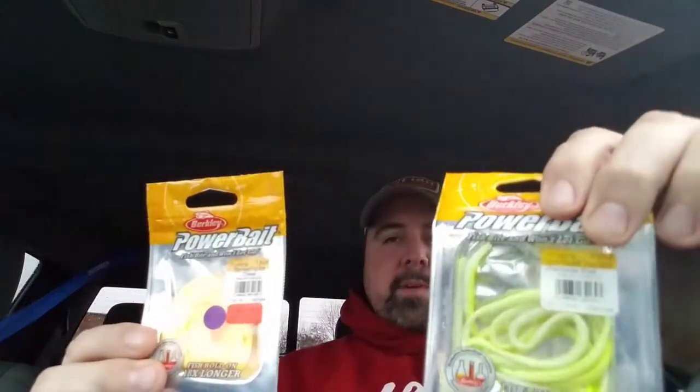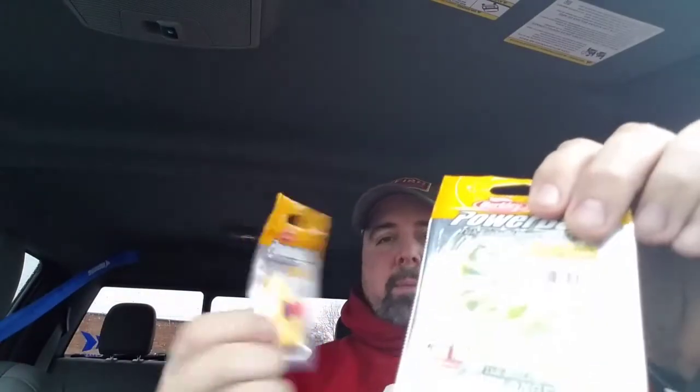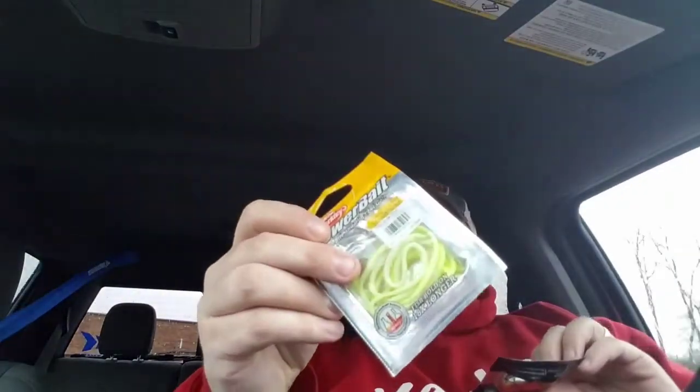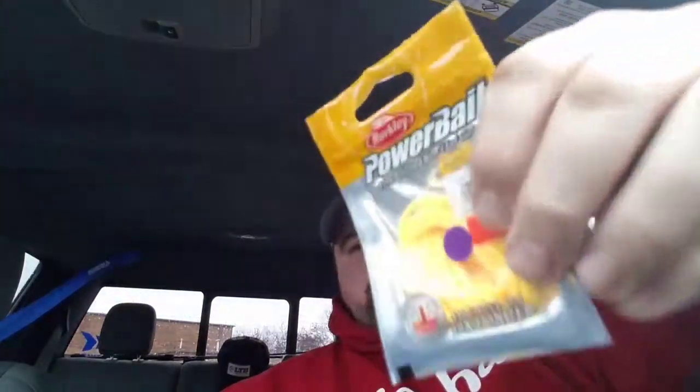So these are a new addition to the trout bag. I picked these up at Dick's when they were on clearance. They're just the Power Bait floating worms. You can almost wacky rig these, or there's also a way of rigging these onto the hook, which I'll show in another video on rigging these particular worms. But I got them in the chartreuse white, and then just a yellow color, a natural color. Well, not natural to worms, but a natural for trout.